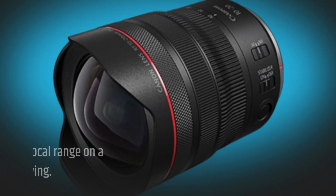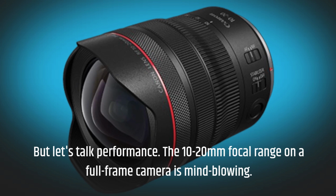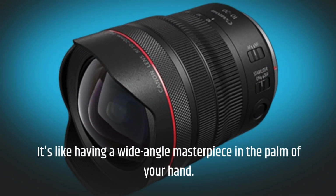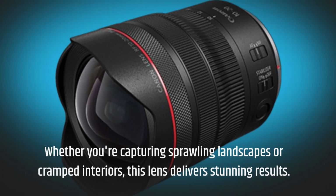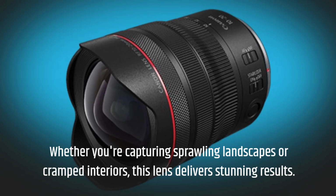But let's talk performance. The 10-20mm focal range on a full-frame camera is mind-blowing. It's like having a wide-angle masterpiece in the palm of your hand. Whether you're capturing sprawling landscapes or cramped interiors, this lens delivers stunning results.